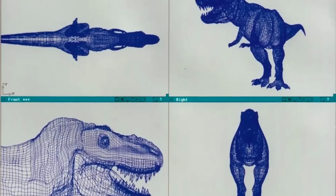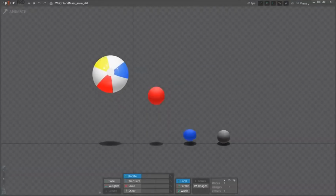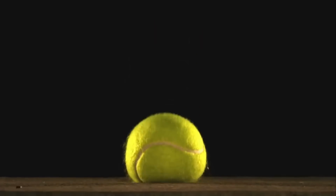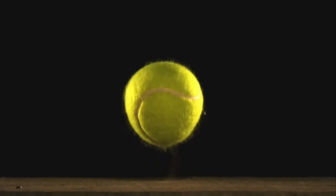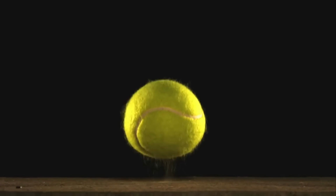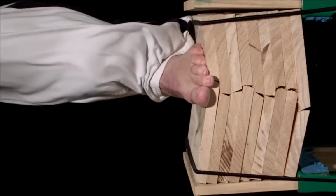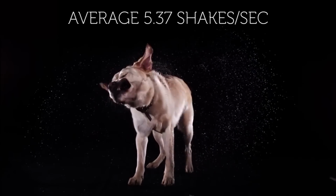Computer graphics have no mass. They don't weigh anything. Sure, you can make CG balls bounce at different speeds and heights to simulate different weights, but a real ball has mass and inertia, and this causes it to stretch and deform upon impact. The same thing happens when a foot impacts with the ground, or when we shake our heads.